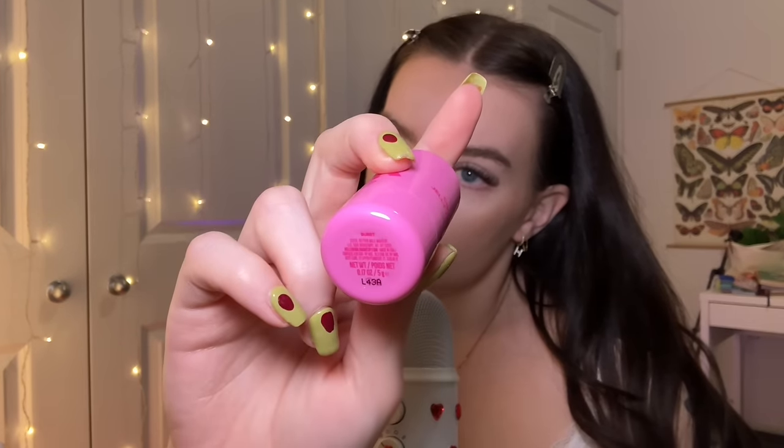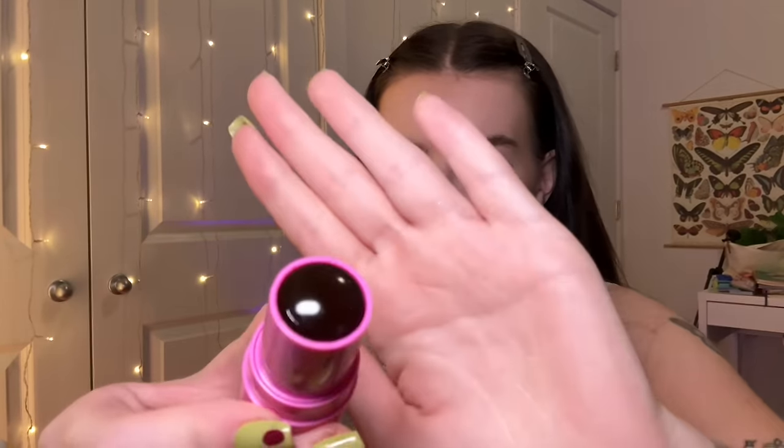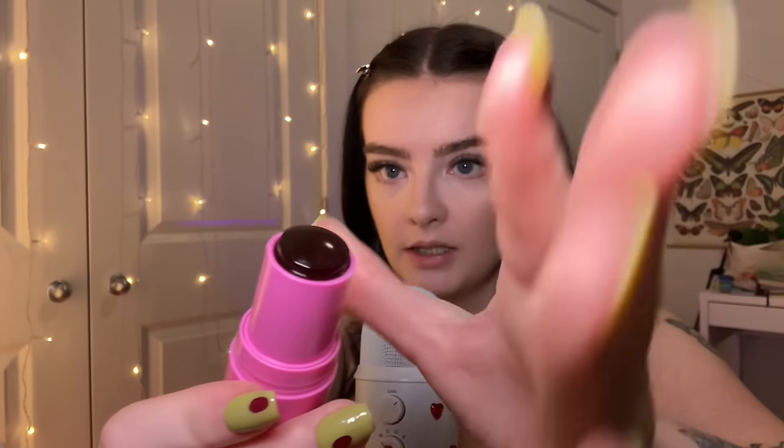Your lips and your cheeks. And I got the shade Burst, which is the pink. I love how the packaging matches the color. The purple has a purple tube, the coral has a coral one, love that. But when you open it, it doesn't twist, you just open it and here it is. It's your little jelly tint.